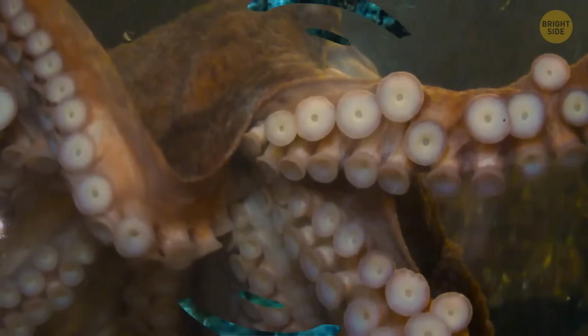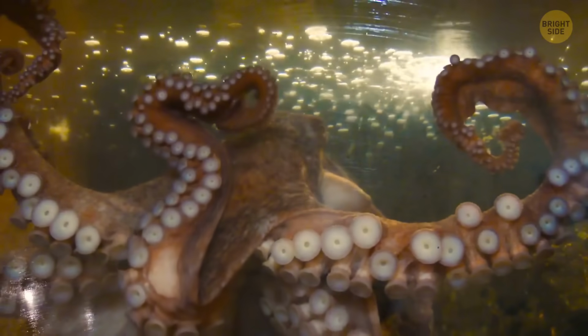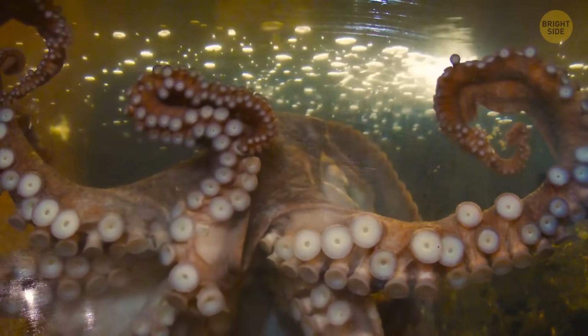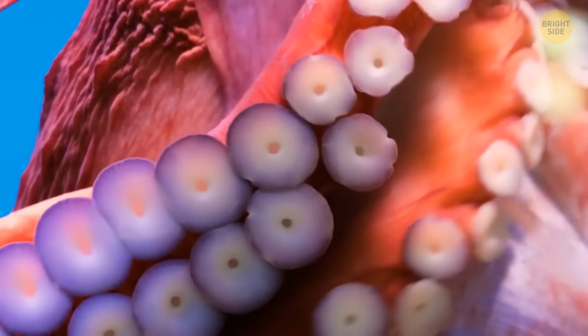An octopus even tastes with its arms. They have cells in their suckers that enable the arms to touch and taste in a way that they detect chemicals marine creatures produce. That way, an octopus can distinguish prey from rocks.